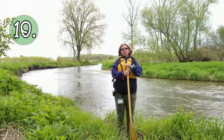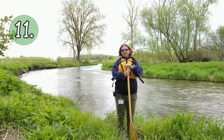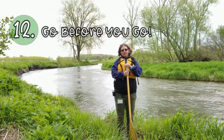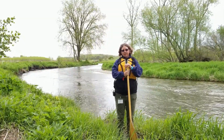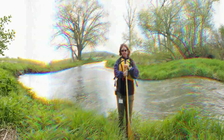Number 10, put your phone in a waterproof container. Number 11, bring sunscreen, water, and bug spray. And number 12, use the outhouse before you leave the launch. I'm not kidding on this one. There is no place between Keystone Landing and Pioneer Landing that has any kind of bathroom facility.